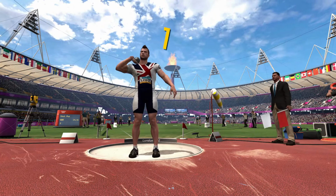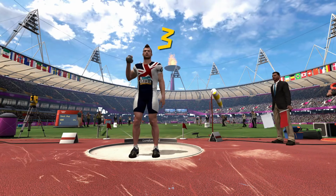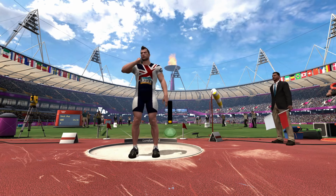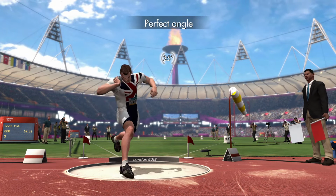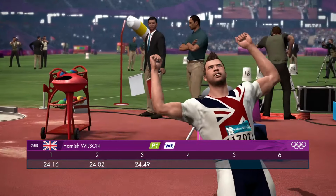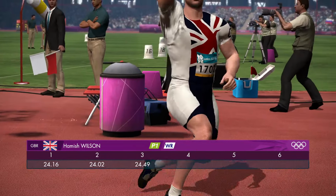Well, that's brilliant. Good execution. That's the end of the round, and it's going to be really tough for the rest of the field to catch this athlete now. This shot could be over 22 meters. Confirmation. Another world record set at this Games. Halfway through this event, and Great Britain are in first place.